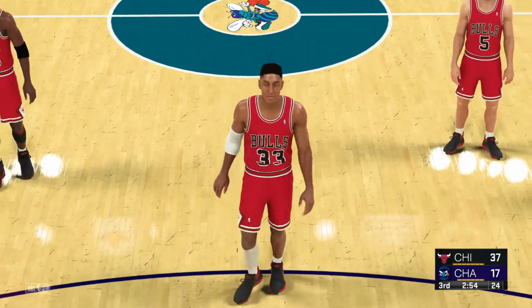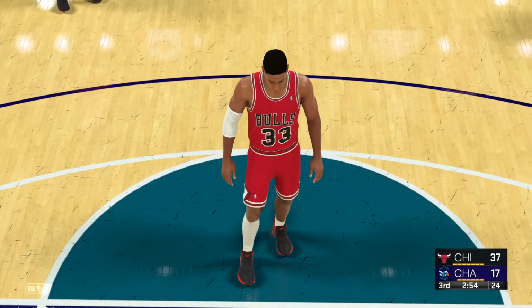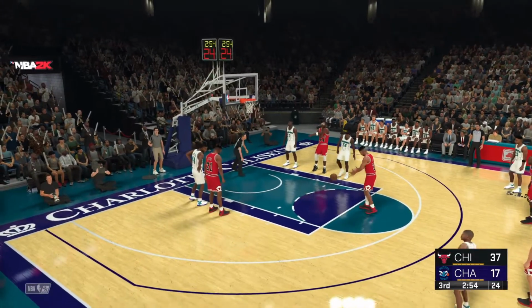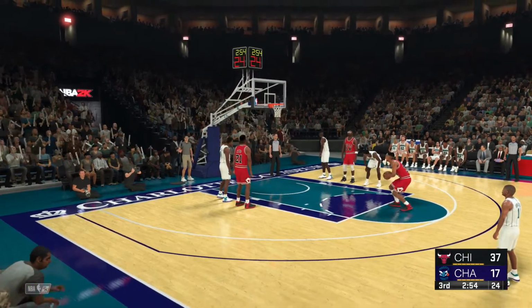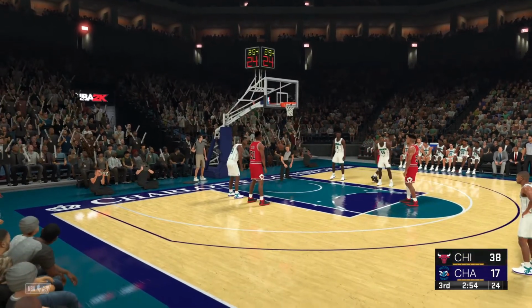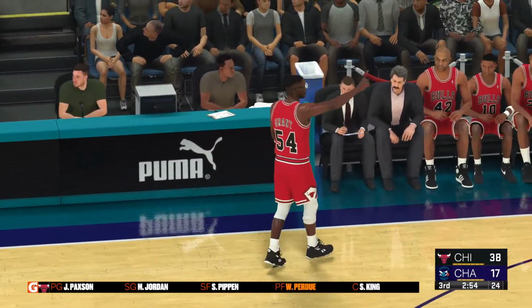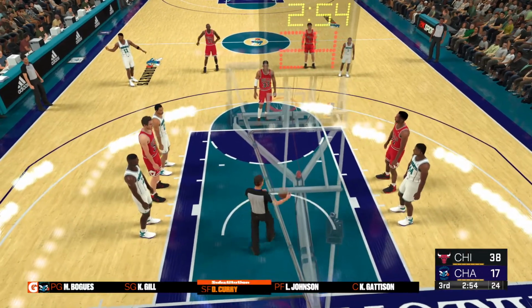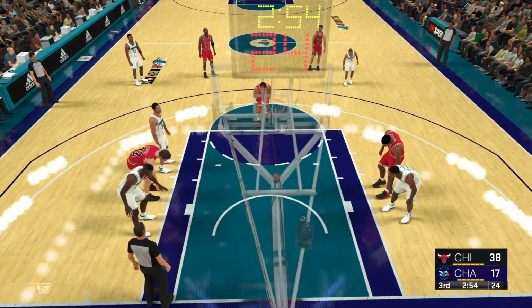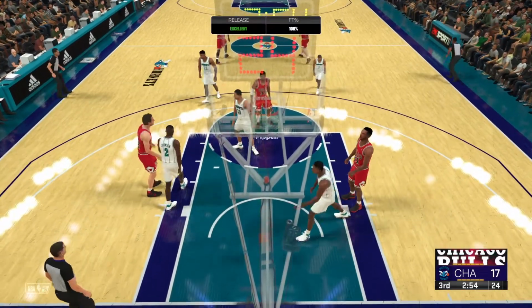Shooting for Chicago, Scottie Pippen at the line for 2. And he knocks down the first one. And the Hornets making a change here. Curry's checked in. And that one goes in. 2 from the line that time.